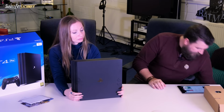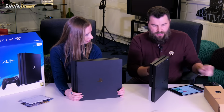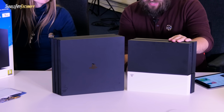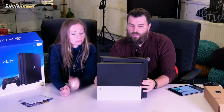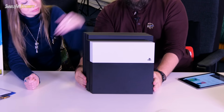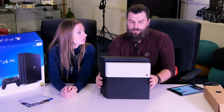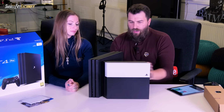Just to give you a comparison, guys, I've got the original PlayStation 4 here, the one we've been using in the studio, lent to us by a friend. As you can see, there's not much of a difference in size. This one maybe looks a bit smaller because of the white, but it's maybe a centimetre shorter in height if you're standing it up like this. Let me flip that around, I've got them the wrong way around. That's better. You're looking at an extra maybe 1.5 inches that way, but it doesn't seem like that. If you balance it out, it's marginally bigger. And width-wise, they're almost identical.